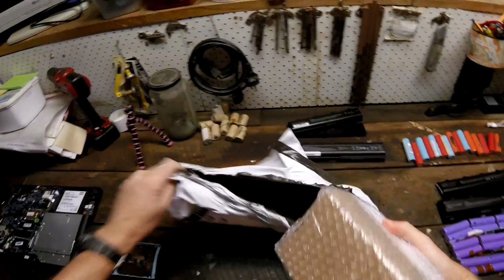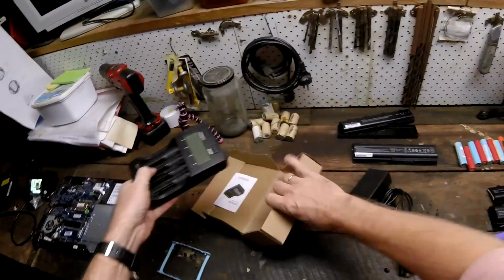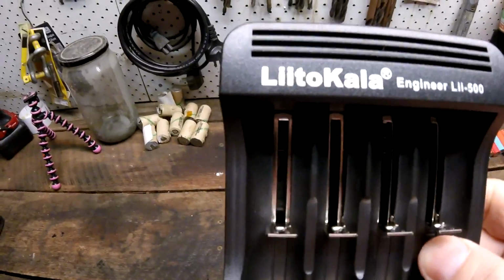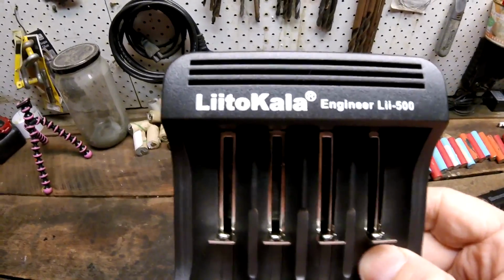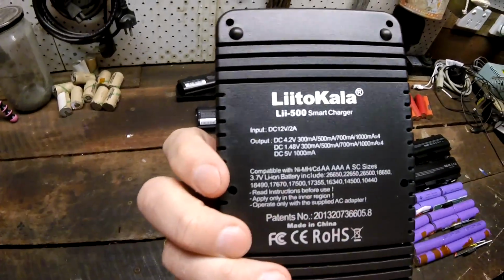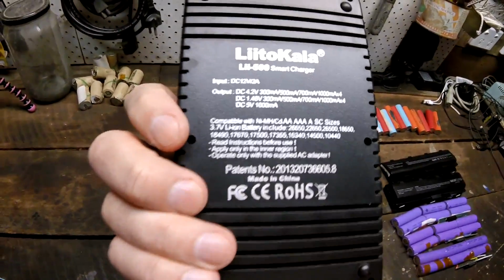Always good to check your mailbox. Before I let you go, I want to show you something which has arrived in the mail today. Very exciting. Yeah guys, here it is. The Litokala Engineer Li 500. That's the one. That is a lithium-ion battery smart charger, apparently.